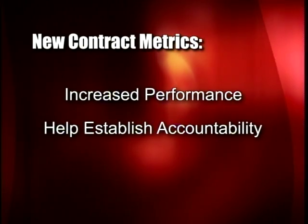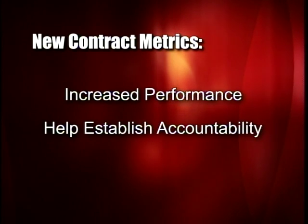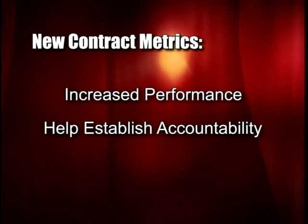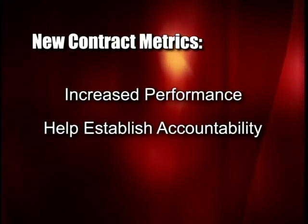The development of the new contract metrics that rewards the in-house contractor for reaching to perform has increased performance and helped establish accountability and ownership at the worker level.